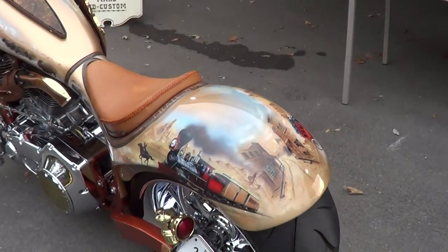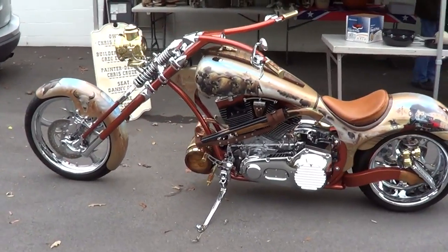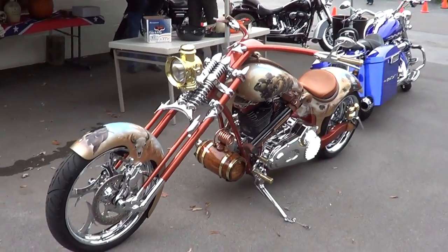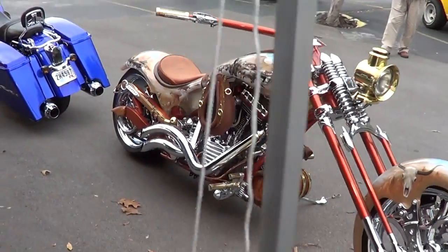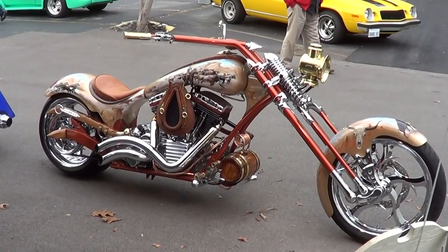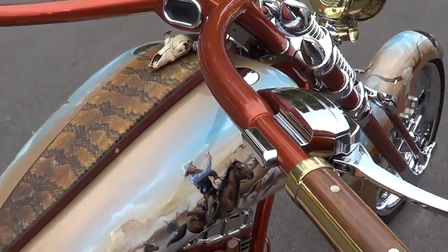That is just wild, man. That is really cool. It's one of those things you could keep going wild for hours on, I'm sure. But I don't have hours. Forward controls, look at that, man. Snakeskin.